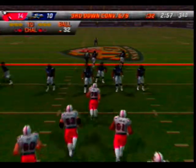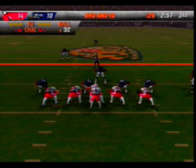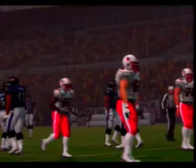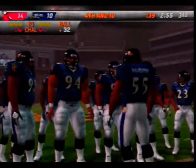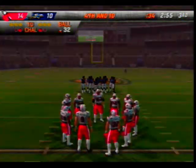Third and 10. Ball on the 32-yard line. They've executed very well on third down so far, and that's a big reason why they're ahead at the moment. With the pass. Incomplete. Plenty of pressure, and he barely gets the pass away. This defensive coordinator understands that pressure is the key to forcing the offense into making mistakes. If his players keep playing like this, he might be up for a head coaching job pretty soon.